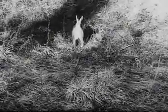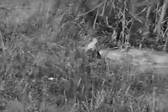When an enemy is around, an adult rabbit gives the signal by showing the white underside of its upturned tail as a warning to the younger animals. A buck often gives the signal by stamping on the ground with its hind feet.